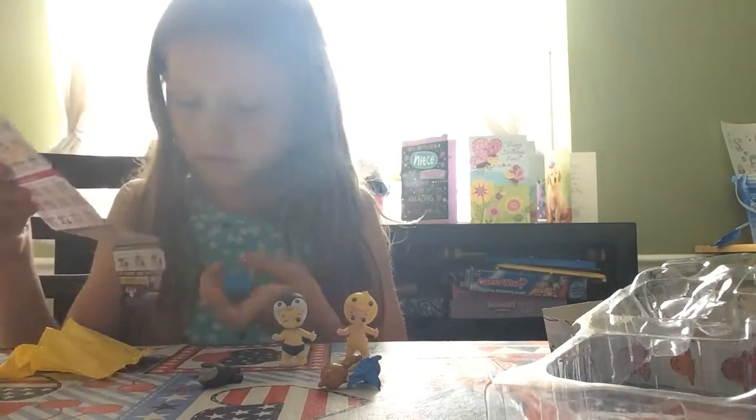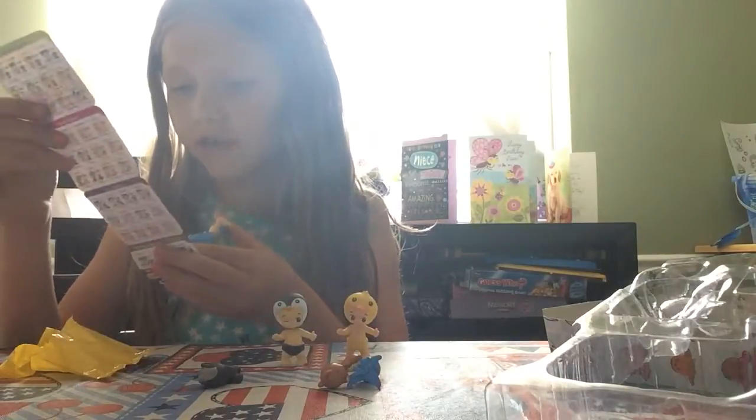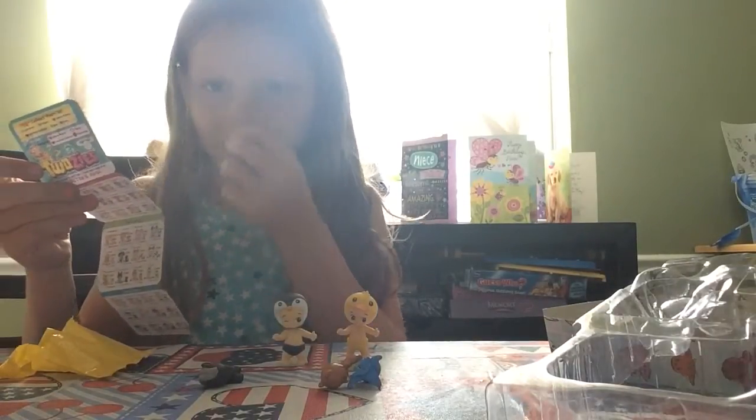Little animals. So this is the little rhino. Yeah, I got a little rhino. I can buy a rhino too. Let me go get my rhino. She got the animal, I think. Oh no.